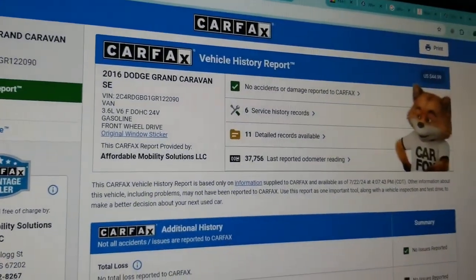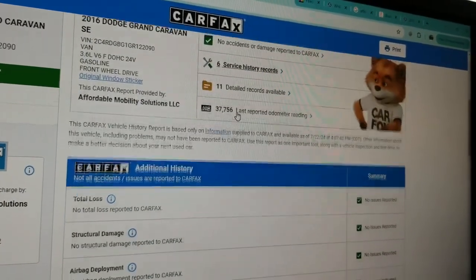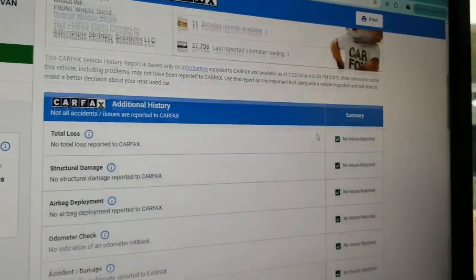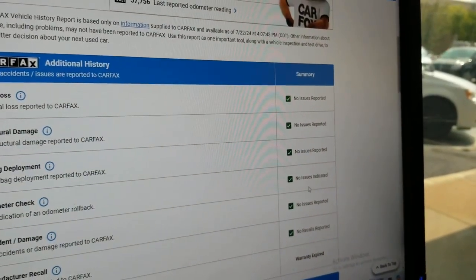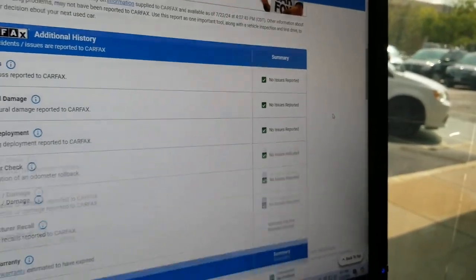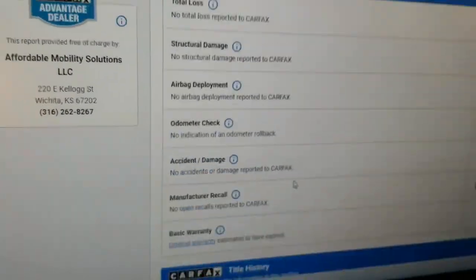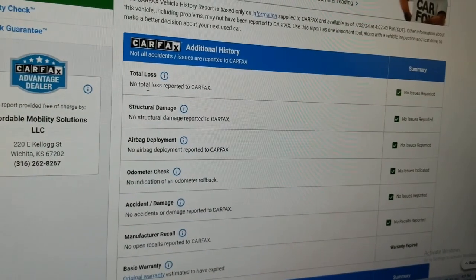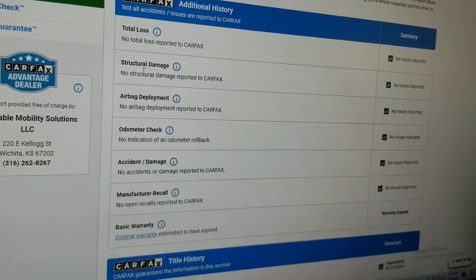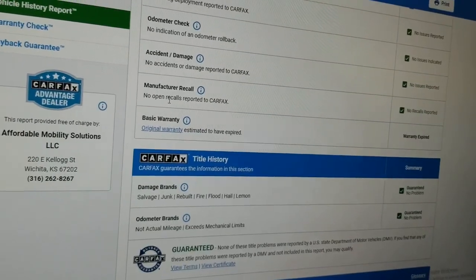All right, what we do with that VIN number is run a Carfax on every single one of our vehicles before we buy it. You can see no accidents or damage, 6 service records. As we scroll down, I don't know why Carfax does this sometimes, it doesn't show me how many owners here, but this 1 box generally means 1 owner. 2 boxes or 3 boxes would mean 2 or 3 owners. So, 1 owner. Carfax shows no salvage, junk, rebuilt, fire, flood, hail, or lemon brands on the title, and no total loss. So this is not one of the super risky salvage or rebuilt titles. This is a clean title, 1 owner, no accidents. Carfax shows no structural damage, airbags have never deployed, odometer's accurate, no accidents or damage, and no open recalls.